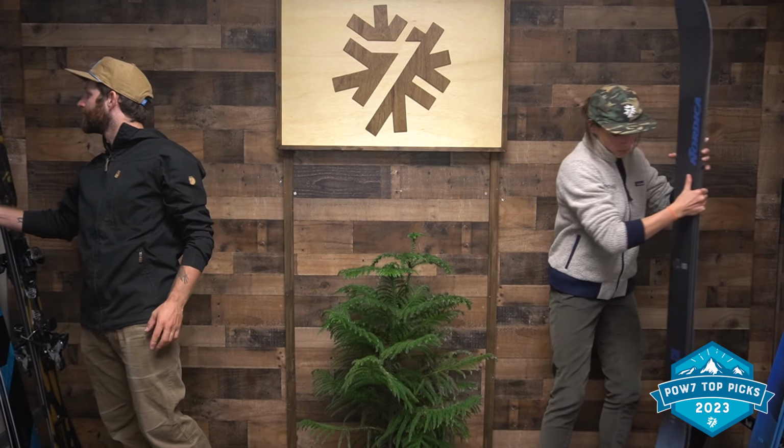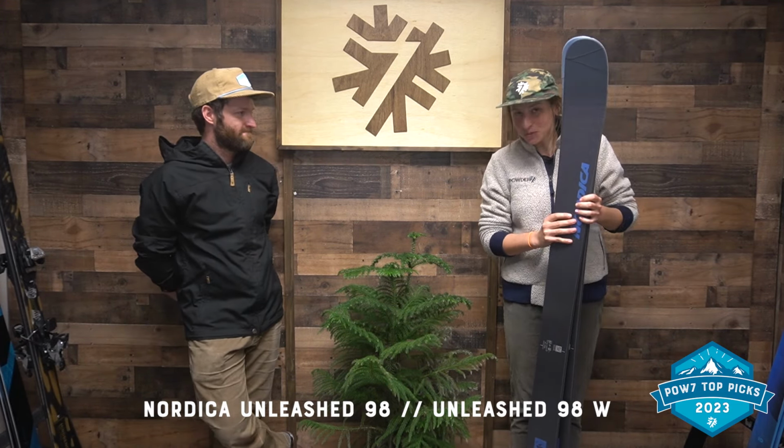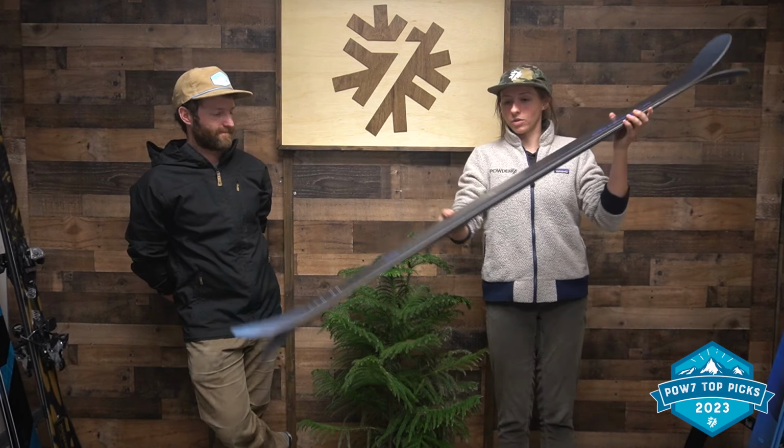Well, I've got a 2023 ski here, a brand new one. Woohoo! So this is the Nordica Unleashed 98. This one's pretty exciting. So this one kind of replaces the Soul Rider from Nordica. It's got that really twin-tipped shape to it, and a pretty centered mount point as well.